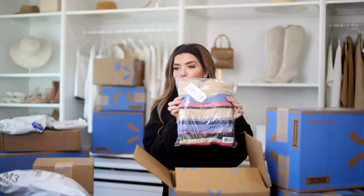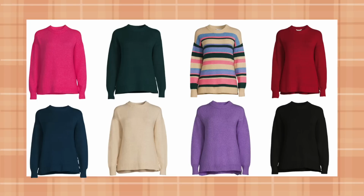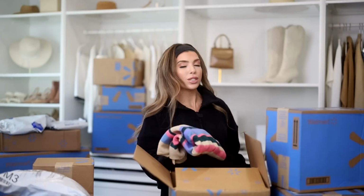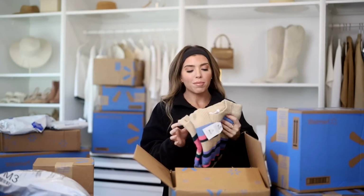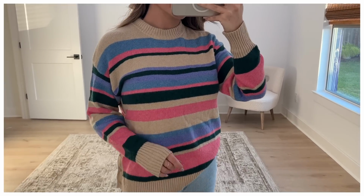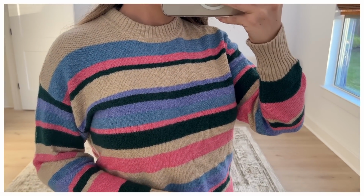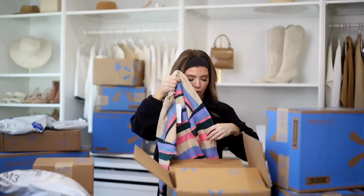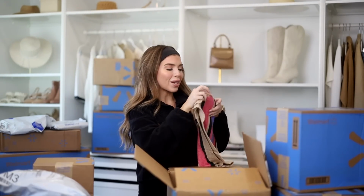This is from Time & True. I believe it came in some solid versions as well, but I thought the stripe was very promising. I love my neutrals for the fall and winter time, but there is something fun and whimsical holiday about some color options too. I have this in a small, and it does look like it has a nice ribbed crew neckline.